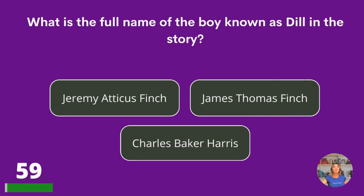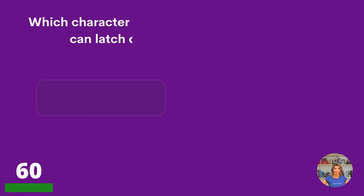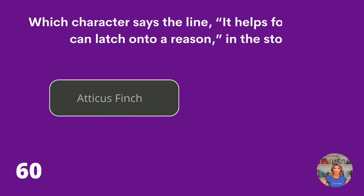What is the full name of the boy known as Dill? Jeremy Atticus Finch, James Thomas Finch, or Charles Baker Harris? Charles Baker Harris. Which character says the line, "It helps folks if they can latch onto a reason"? Atticus Finch, Boo Radley, or Miss Maudie? Atticus Finch.